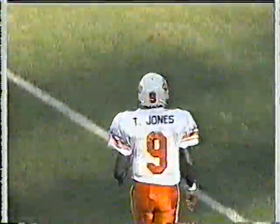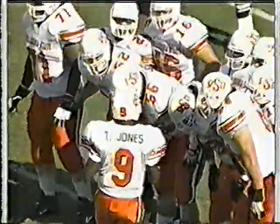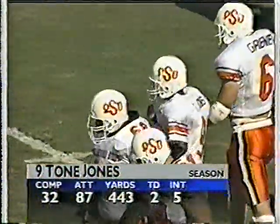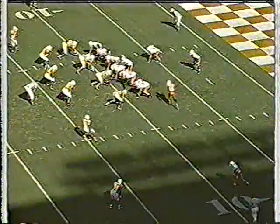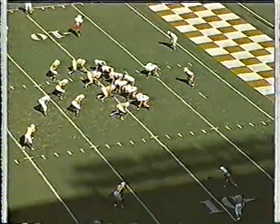Pulls the ball back to the 10-yard line, and they start in a hole. Tone Jones, Jr., will lead them out of there. He's not a great passer. He's hitting only about 34% of his passes, but they prefer to go on the ground. Send a man in motion to the right. He may be checking off here.